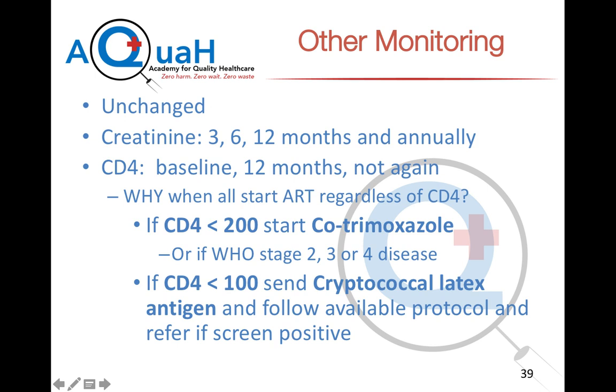Remember, women with CD4 counts less than 200, stage 2, 3, and 4, which means HIV symptomatic pregnant women, must be given cotrimoxazole prophylaxis. And also women with CD4 counts less than 100, a cryptococcal latex antigen test should be done. If it is positive and they are asymptomatic for meningitis, they should get fluconazole prophylaxis therapy. If the latex antigen is positive and they have symptoms of meningitis like headaches and confusion, they need to be started immediately on fluconazole, 6 tablets of the 200 milligrams, and be referred urgently to the hospital for a lumbar puncture and further management.